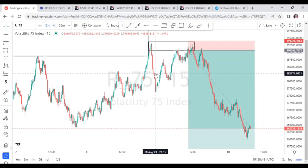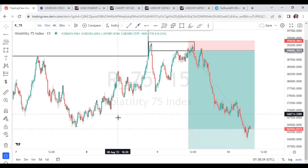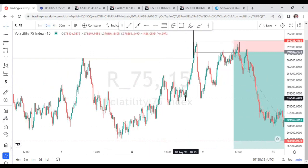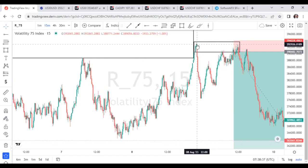Let me show you. I've been laying emphasis on market structure. Market structure is the bedrock of any analysis you are doing. You must understand market structure. Look at when price was going up. This low created this high. After it created this high, just like what I showed you on the 4-hour time frame, this demand created this high. But look at what happened afterwards.